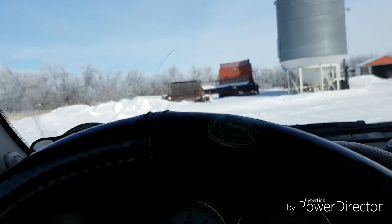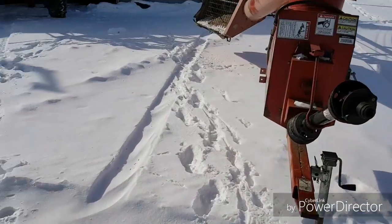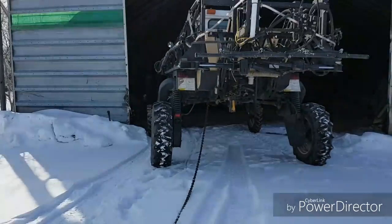Okay, it doesn't steer when it's not running, but that's not too big of a deal because you can usually steer it with a big board or a hammer, just by smacking the tires. So we will see what we can do.